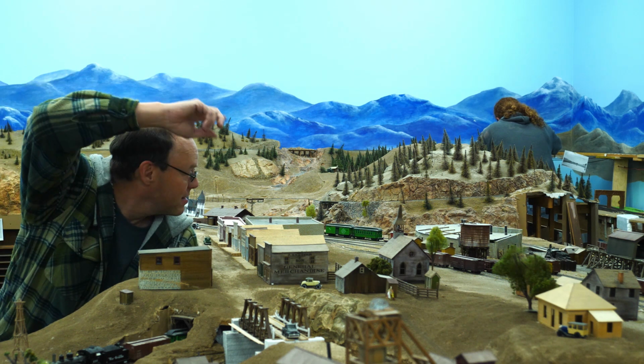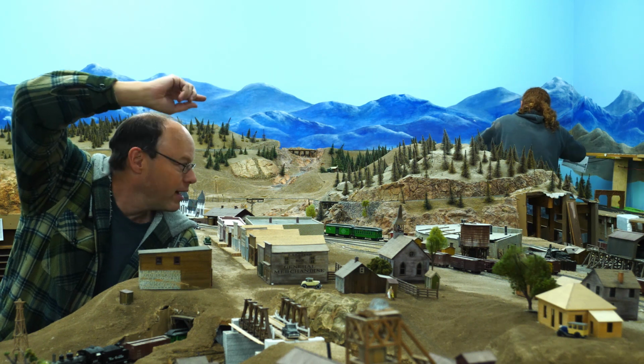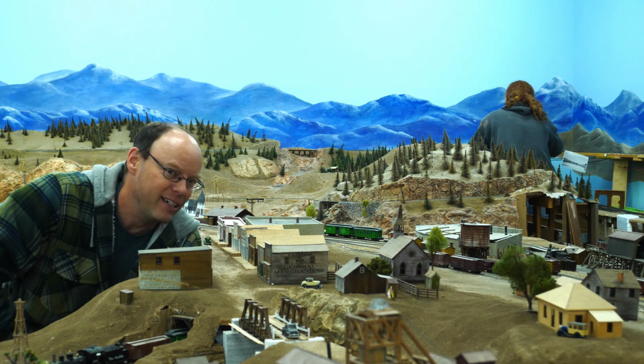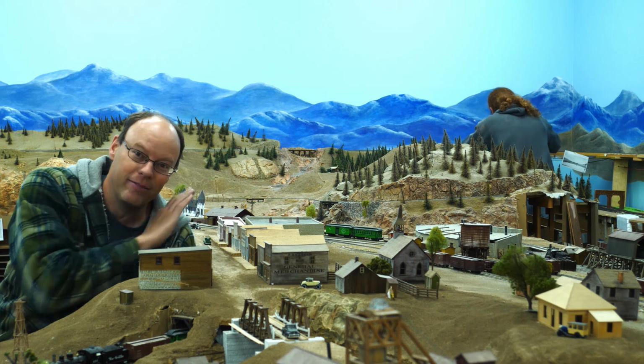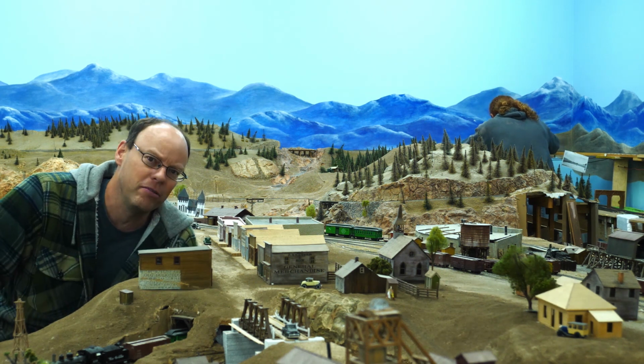It has to do with this Kenosha Pass area over there. And Scott is working on track over there, so I want to maybe try to flesh out an idea I have over there, because I want to get track done over there. So maybe we'll get scenery someday out there.